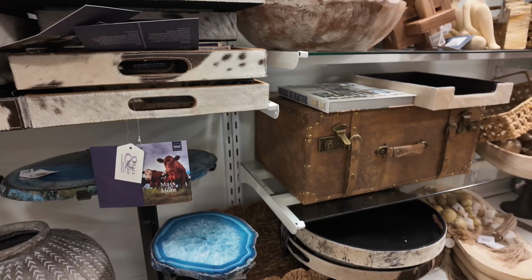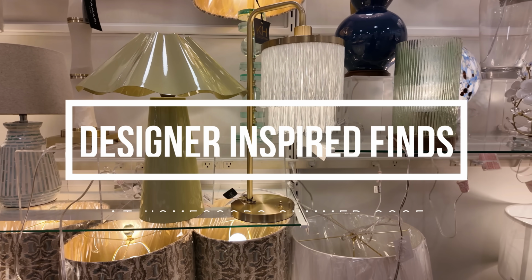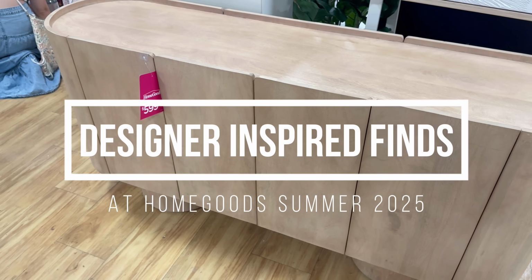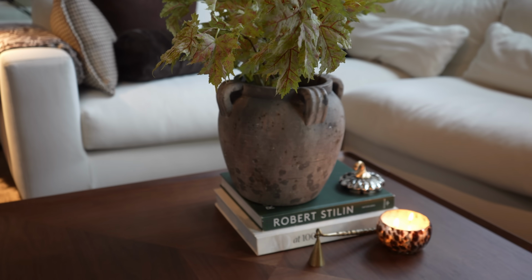HomeGoods is absolutely stuffed to the brim. Summer is ending, they're adding all of their fall stuff, and that means there is no better time than right now to head to HomeGoods and find some designer quality items and figure out what you should bring home versus what you should leave at the store. And be sure to stay tuned because I have a very exciting home haul coming at the very end of today's video, but let's head to HomeGoods.